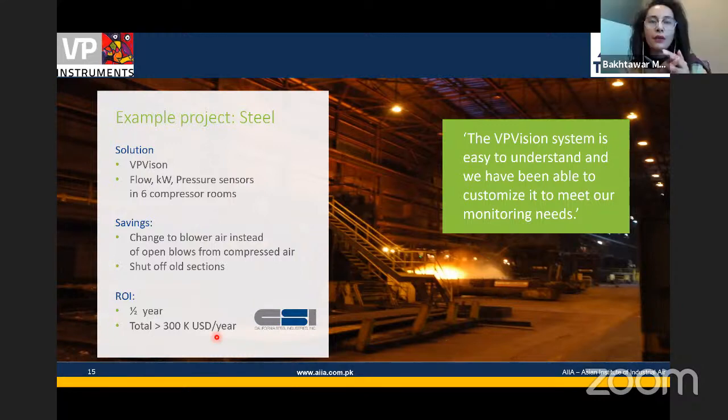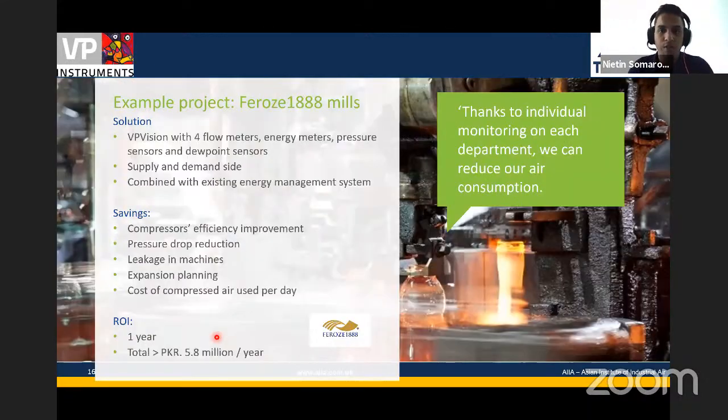All right. So now, Nitin, talking about the landscape of Pakistan, is there any industry in Pakistan that's currently using the compressed air monitoring systems, and what has been their feedback so far? Yes, we have actually. I would like to ask Mustafa to answer this question because he was involved with this project very closely.